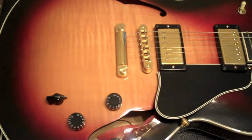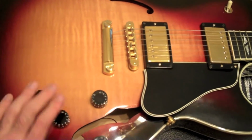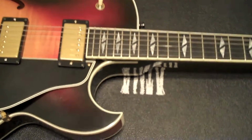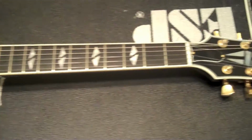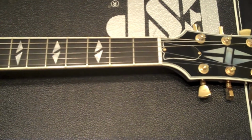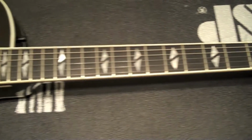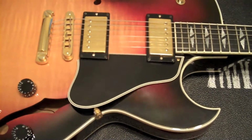Alright guys, last but not least, you know I had to throw in some Gibson love today. This is my ES-137 guitar. I use this guitar probably the most just by default because I use it to teach with and for my jazz guitar explorations. It's hard to explain, but I've just bonded with this guitar. Got this on Craigslist for a steal and really like it.